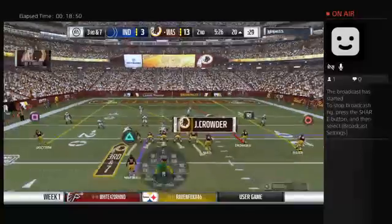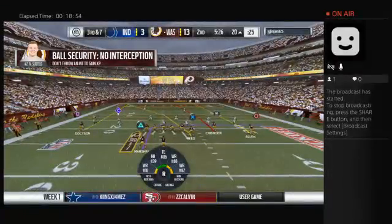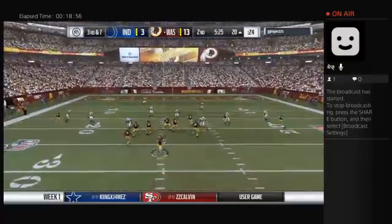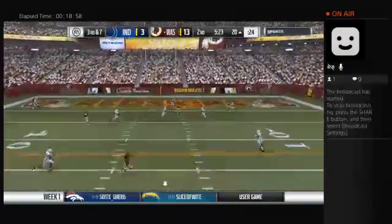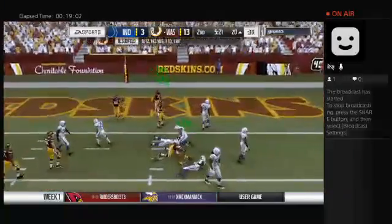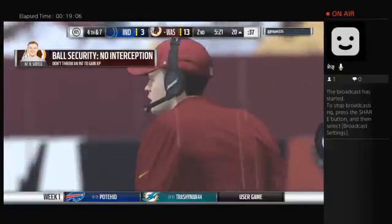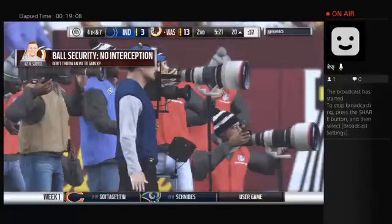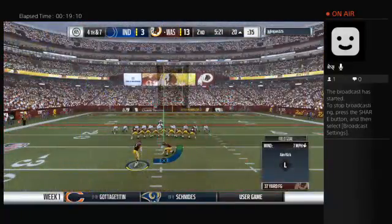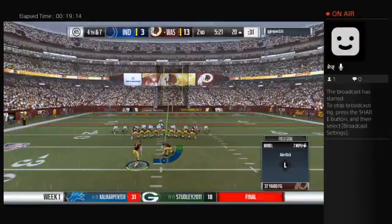Yeah, he's being hurried. He got rid of it before taking the hit, but incomplete. And on the outside, they're playing press coverage. On third down, he'll drop to throw. And he couldn't hang on to it through the contact. Incomplete. After all the preparation, all the practice, a play like that will absolutely break your heart. They had everything they wanted, just unable to complete it. In the end zone, a big-time drop.